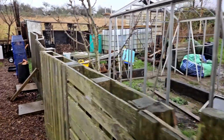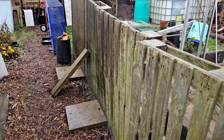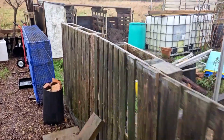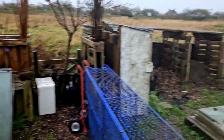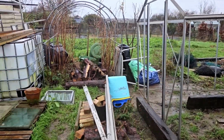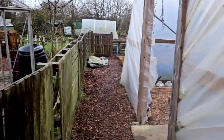I forgot my microphone today, so I don't know how this is coming out in the gusty wind. My fence support has surprisingly survived, so that's good. I don't see any other damage around here, luckily. A few of these Daleks and things in the new plot have blown around as pretty much expected. But we seem to be in one place.